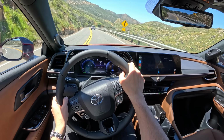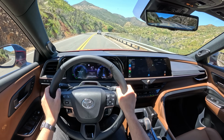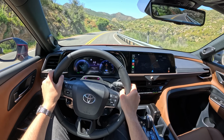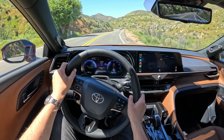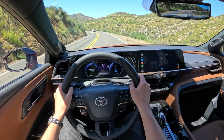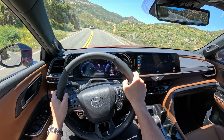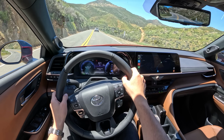Brakes feel good too. They have nice bite. You don't really feel that transition from regen to brake pad on rotor. There isn't a ton of power here, but I would say it's more than enough. This 2.5 liter feels a little bit more refined, less grainy, not as loud as what's in the Highlander.